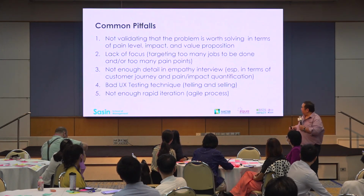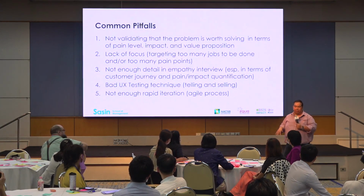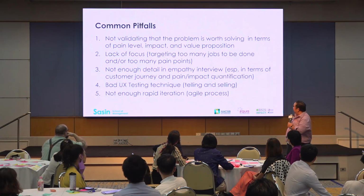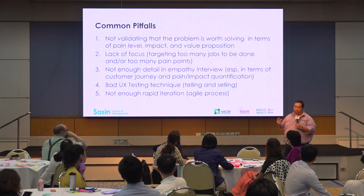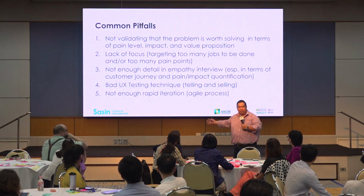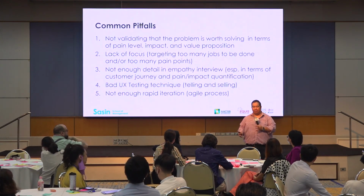So I've discovered that you can do what we just went through today, but there are some things that you can miss, like validating that the problem is worth solving. Not only in terms of the pain level. The thing that we were talking to Koichi about at the beginning when we interviewed him: is that a big enough pain point? How serious is it? What's the impact of it really?